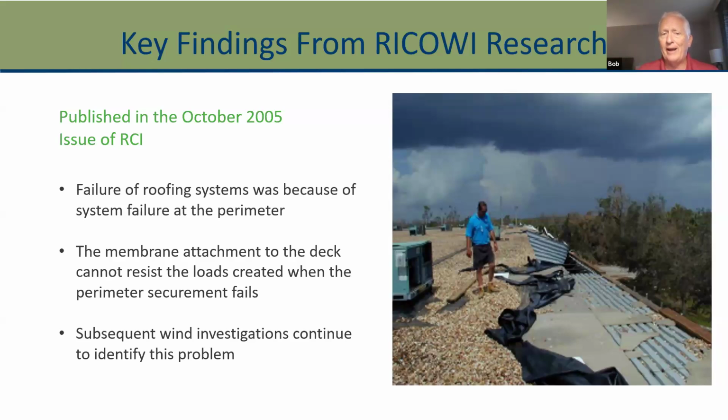The roofs don't just fail out in the center. The membrane attachment can be good in the center, but when the edge fails, it goes into peel and they lose the roof membrane. They've done many investigations, and although over time we've gotten better at making better roof edges, when the roofs are failing, that's where the failing is, at the edge.